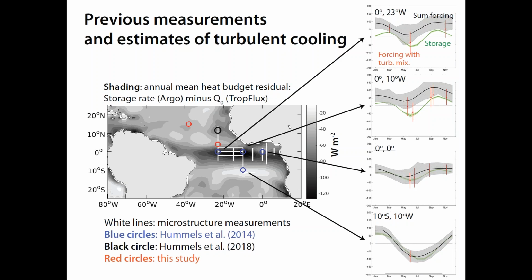So on the equator, this fits nicely with what we'd expect based on the heat budget residuals, and appears to be strong seasonal cooling. The question is, what happens when you go off the equator? In a recent paper that's been submitted, we showed that near inertial waves may actually contribute significantly at this location, the black circle. So that's a possibility, near inertial wave-induced mixing. So in this study, we want to look at two other locations where there are strong mean heat budget residuals where we would expect significant mixing and figure out what's driving that cooling at those locations.